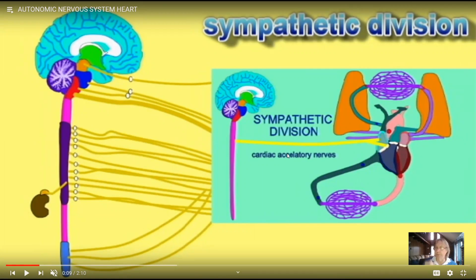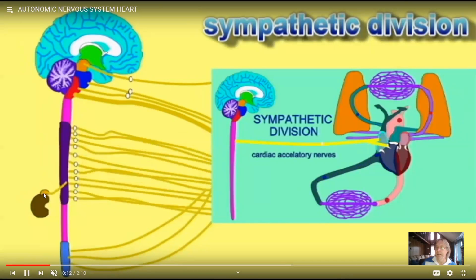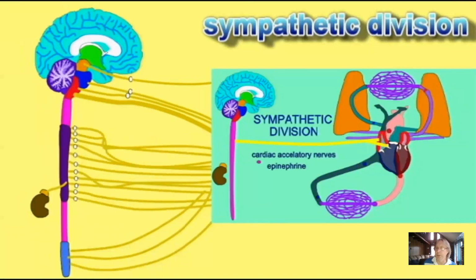This plus the vasoconstriction of blood vessels will raise blood pressure as well so that we can get more blood to muscles. The sympathetic division can do this because not only do nerves go and touch the parts of the heart which are determining the pacemaker activity, so reaching the SA and AV nodes through these cardiac acceleratory nerves, but also, as I covered in the previous video, epinephrine can be released as a hormone from the adrenal glands, which lie over the kidneys. This then can reach the heart as well.